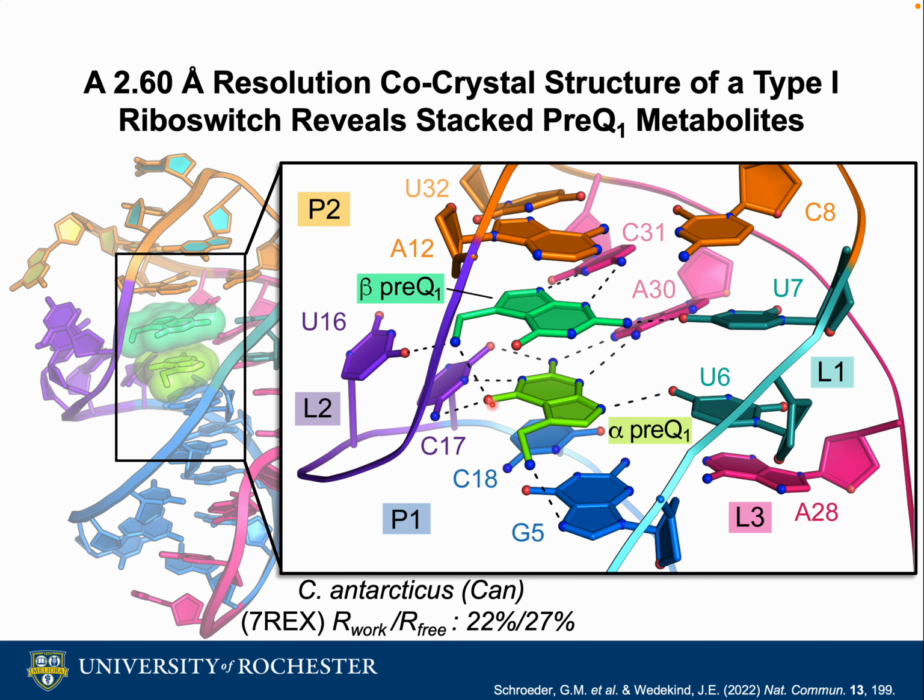For the rest of this talk, I'm going to split this single binding site into two binding subdomains just for the sake of clarity. The alpha site will refer to this more brightly colored preQ1 here on the bottom of this diagram, while the beta site will refer to this more darkly colored preQ1 here on the top. From my structure, it is clear that specificity at each of these sites is conferred by a cytidine. For the alpha site, this is done by C17, which is engaged in 3 hydrogen bonds with the Watson-Crick face of the alpha preQ1, while at the beta site, this is done by C31, which is engaged in 2 hydrogen bonds with the sugar-like edge of the beta preQ1.